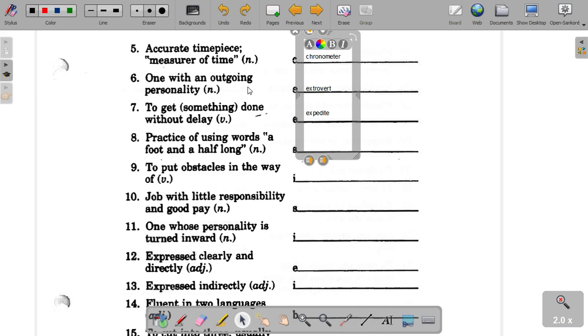Very good. Practice of using long words, 1.5 foot long words. So what's 1.5? Oh, sesqui. And then this is literally meaning 1.5 feet long. What's the prefix for foot? Ped. So sesquiped. Do you remember the rest of this? You can do it. Sesquiped.